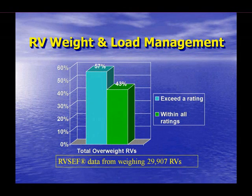The column on the left shows that 57% of all RVs weighed exceed one or more of the government or manufacturer's weight ratings. The right-hand column indicates that the remaining 43% fall within all ratings. That data represents a significant sampling and reveals that in excess of half of all RVs are overloaded in one or more areas, exposing the operators to some degree of jeopardy.